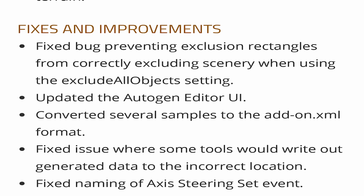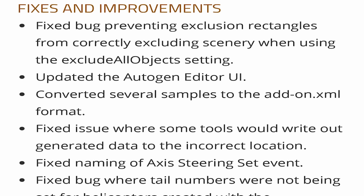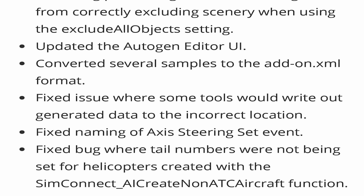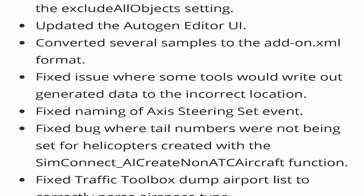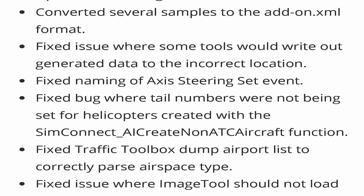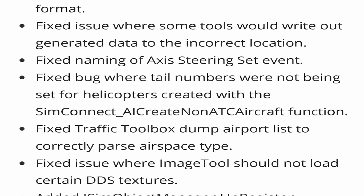So fixes and improvements. Fixed a bug preventing exclusion rectangles from correctly excluding scenery when using the exclude all object setting. Updated the AutoGen editor user interface, converted several samples to the add-on XML format. Fixed an issue where some tools would write out generated data to the incorrect location. Fixed naming of axis steering set event. Fixed bug where tail numbers were not being set for helicopters created with the SimConnect, and so on.